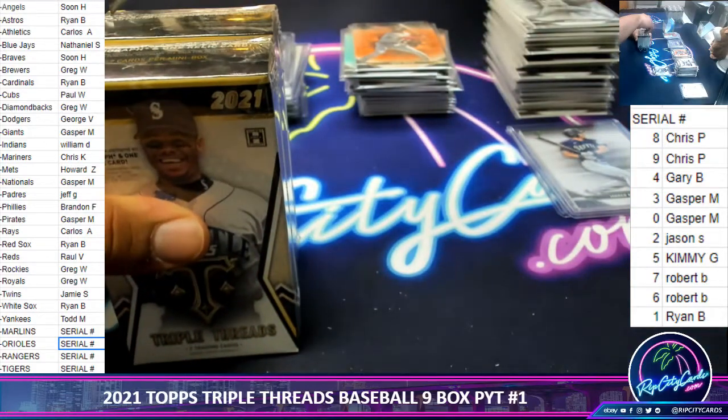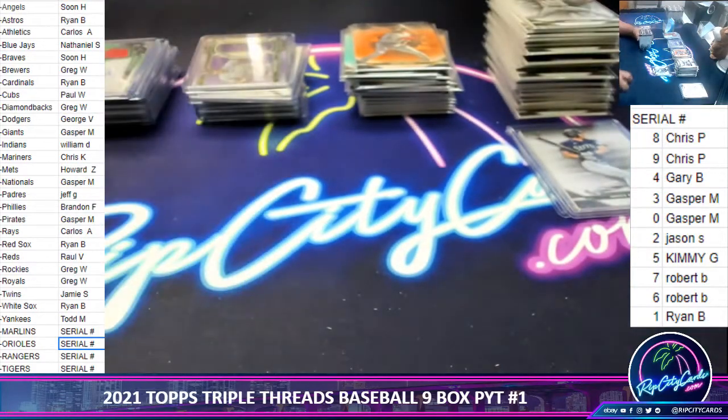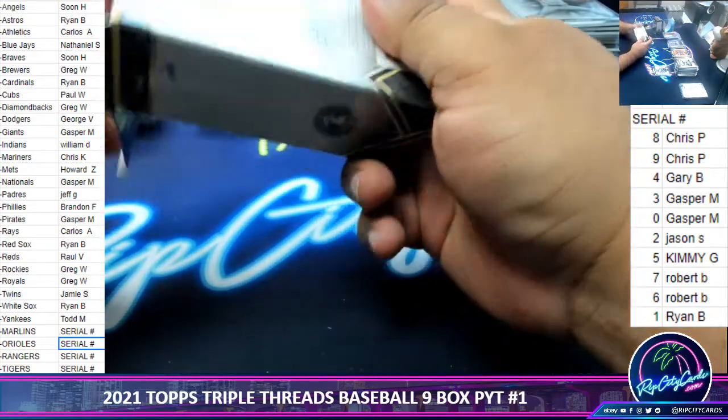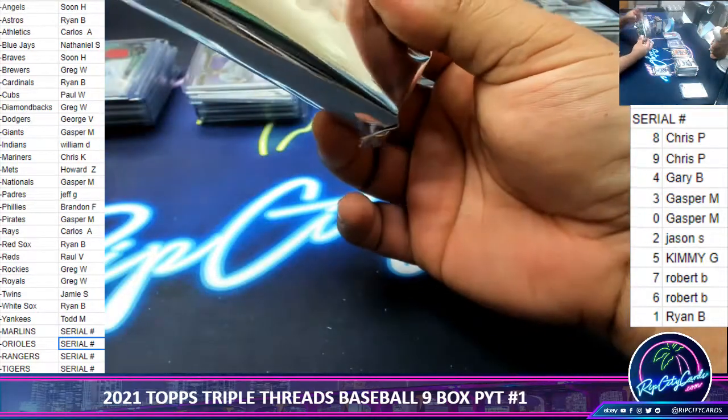Can anyone tell me how many teams are left in Triple Threads number 2? I had 6 teams left when I started this break.